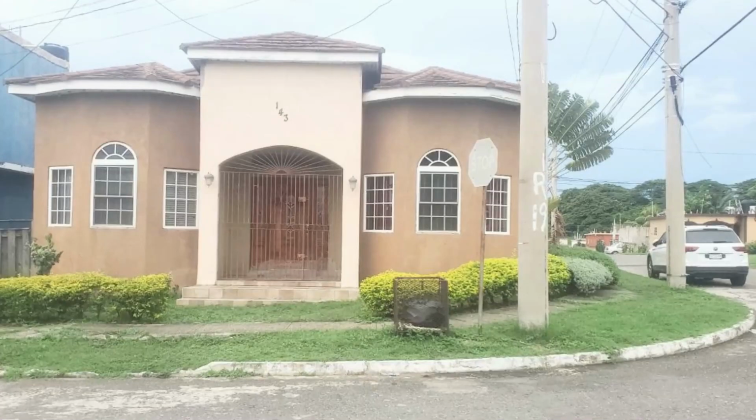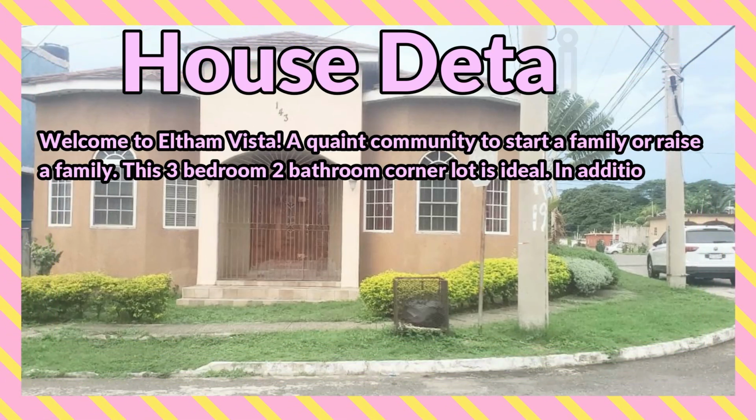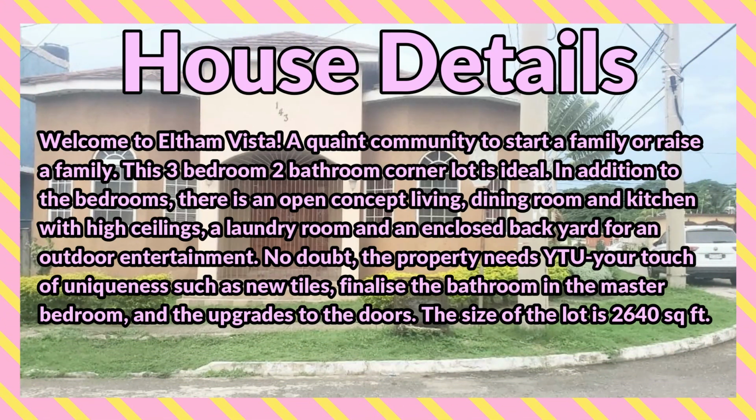Today, guys, I'm bringing you this 3-bedroom, 2-bathroom house for sale at Eltham Vista, Spanish Town, St. Catherine. Welcome to Eltham Vista, a quaint community to start a family or raise a family. This 3-bedroom, 2-bathroom corner lot is ideal.